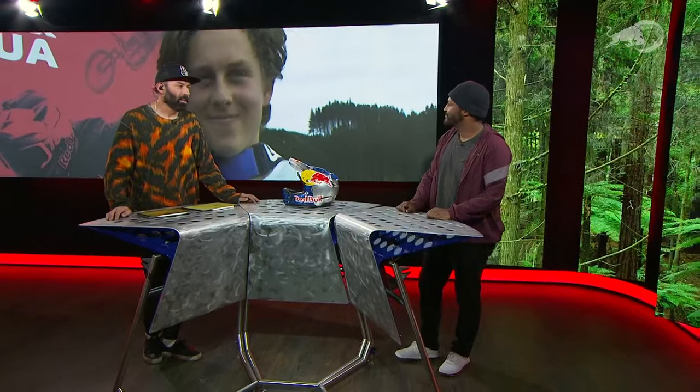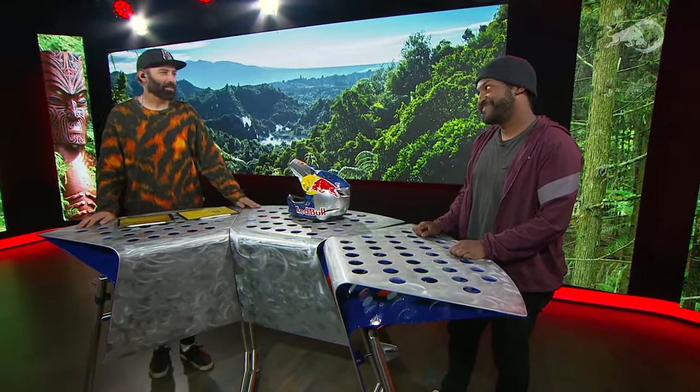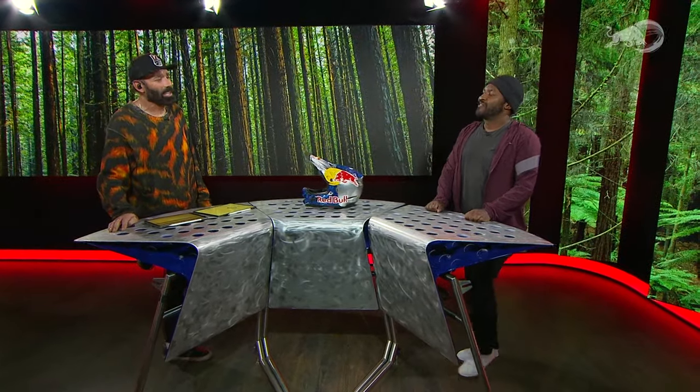Good luck indeed. It doesn't seem long ago that Finn Iles was coming up out of juniors from Squamish. Now we've got all these youngsters coming through. The sport does look to be getting younger and younger at a terrifying rate. Juniors now coming up and just destroying it. Jackson Goldstone perhaps opening the door there. I think, too, for me, New Zealand as well.